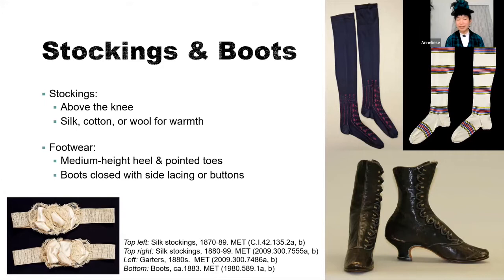Footwear at this time has a medium height heel, usually features pointed toes, and closes at the side with side lacing or buttons. I love the scallop details from this example from the Met.